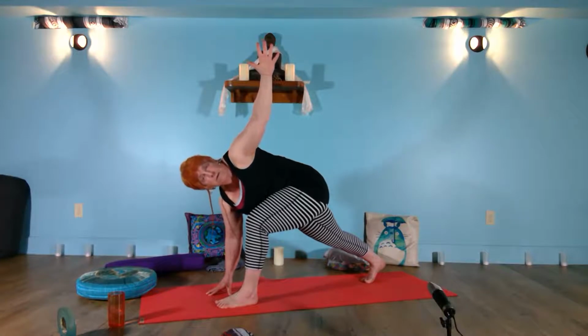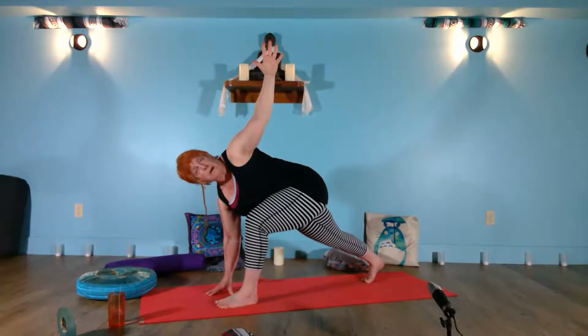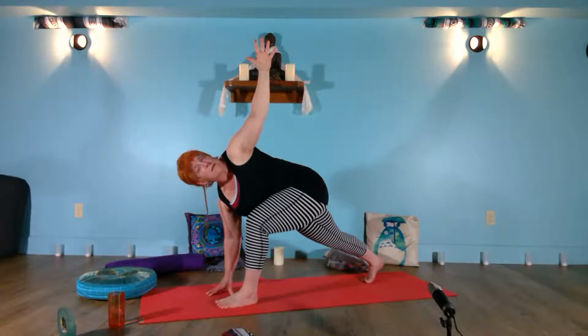Rather than thinking about scrunching into the twist, imagine the breath in gets the spine really long, the heart reaches forward, and then all that space gets utilized in the breath out as you twist a little deeper.